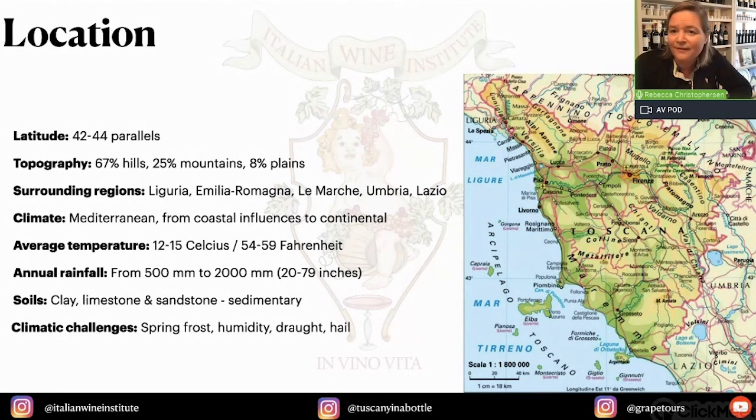Hail can be an issue as well, but of course it's very localized. So it may be a part of a vineyard that is totally devastated, but it won't affect a whole region.